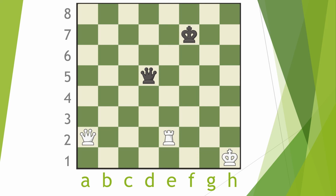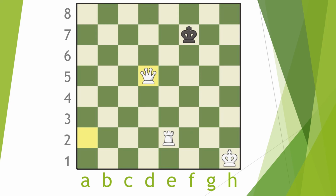In this position, black's queen is attacking your king, so you have to get out of check. Excellent! You took black's queen and you're not in check anymore. In fact, black is now in check. Since he has no pieces to block or capture, he must move his king.